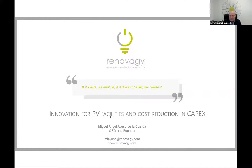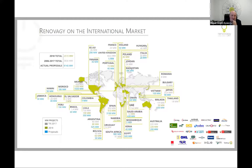The main focus of Renovagy is R&D and also innovation. We always say that there are two big works, R&D, and the little one is innovation, but it's the important one, because it's where we can find the solutions in the different industrial areas. The title of the presentation is Innovation for PV Facilities and Cost Reduction in CapEx. That is the important one in the actual situation of the solar market.